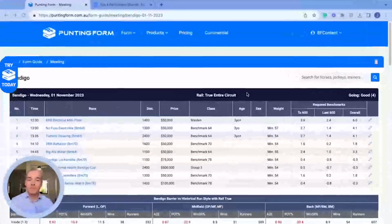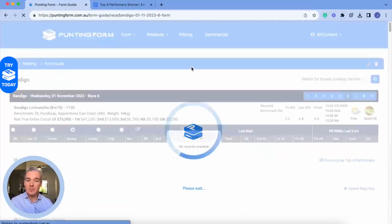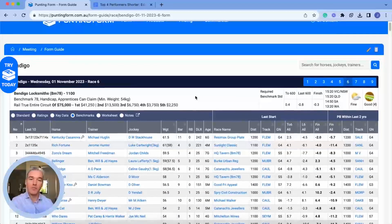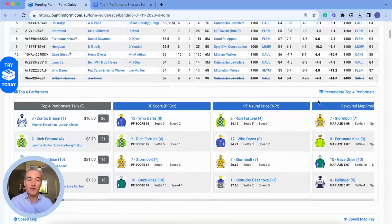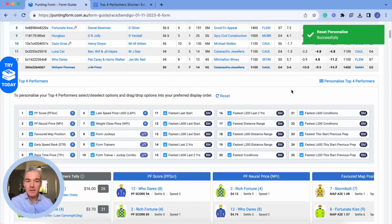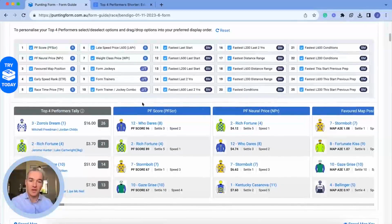Okay, let's get into it with a good example here, and hopefully you can understand just how powerful this tool is. All right, guys, the example that I'm using here is Bendigo Race 6, benchmark 78. So it's not super strong group racing, but it is the Bendigo Cup, which is a Group 3 race. This is the race before it. It's 1,100 meters. Using the top four performers feature, I noticed multiple runners that are worth digging into. One in particular. Now you see me, I'm just hitting the personalize the top 4 performers feature there, and I've just reset it to the default settings.